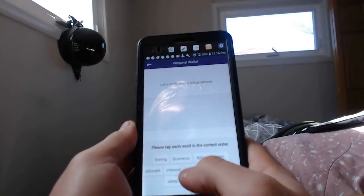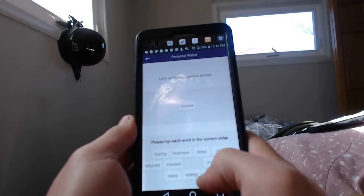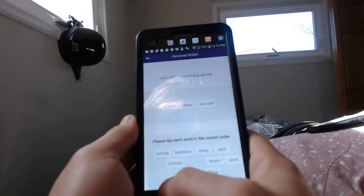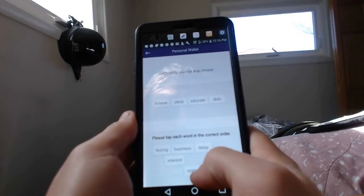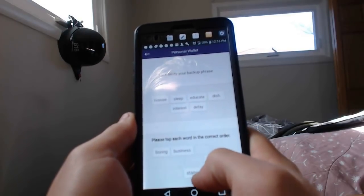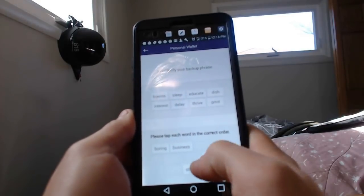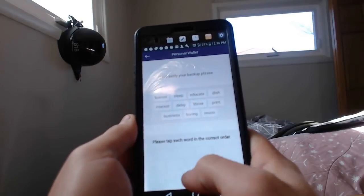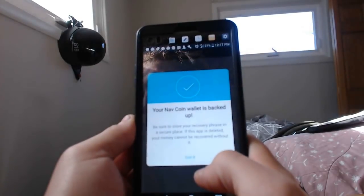So first word is license. Second word is sleep. Third word is educate. Next word is dish. Next word is interest. Next word is delay, thrive, print, business, boring, moon, and stamp. We're going to confirm it.